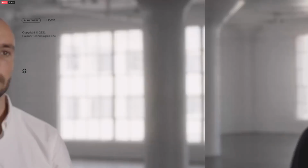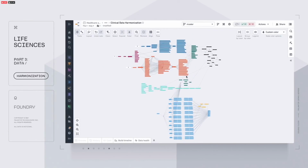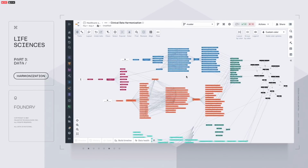Because not only do I need to virtually reassemble a single patient's journey, but I also need to do so in a way that allows me to compare patterns across many patients at once. Keeping with our engineer persona, I'll switch now to a data lineage view to show how Foundry accelerates this harmonization. Each of the boxes is a dataset, and as we go from left to right, our data is transformed from raw ingests to clean, analysis-ready datasets.